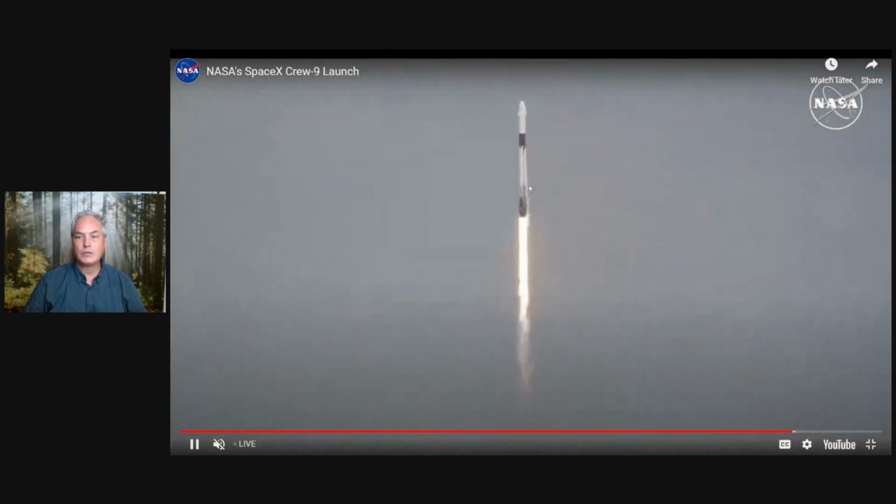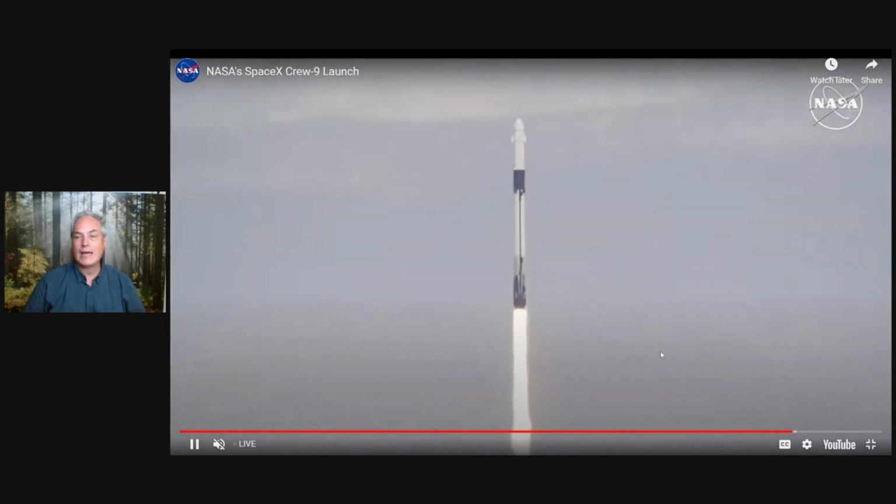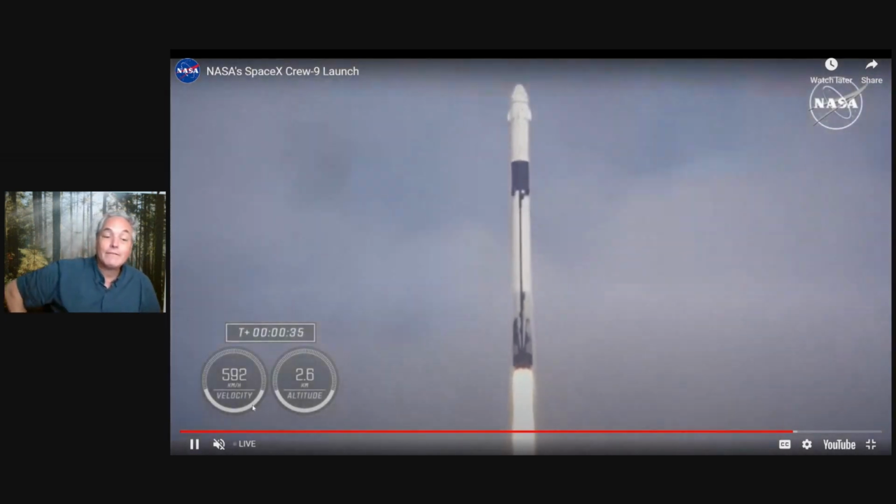And everything went well. You could see here the condensation of either water or gases in the atmosphere flowing back. This is a beautiful launch. I'm quite happy with what they've done. So here you can see how fast they need to go. They are at 600 kilometers an hour.